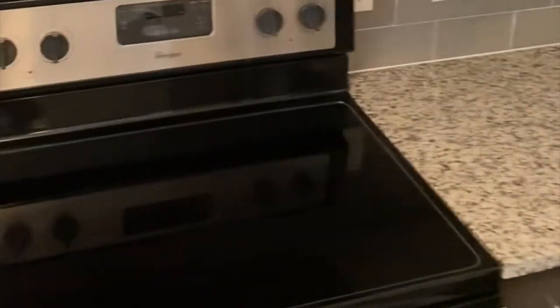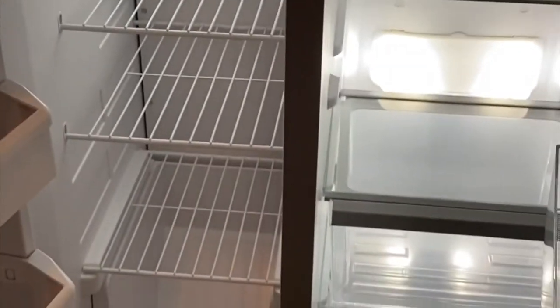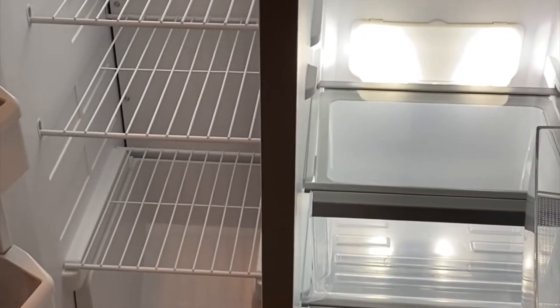I do wish that it had like a water filter kind of thing, because I'm trying to get back to drinking a gallon a day versus buying all these water bottles.